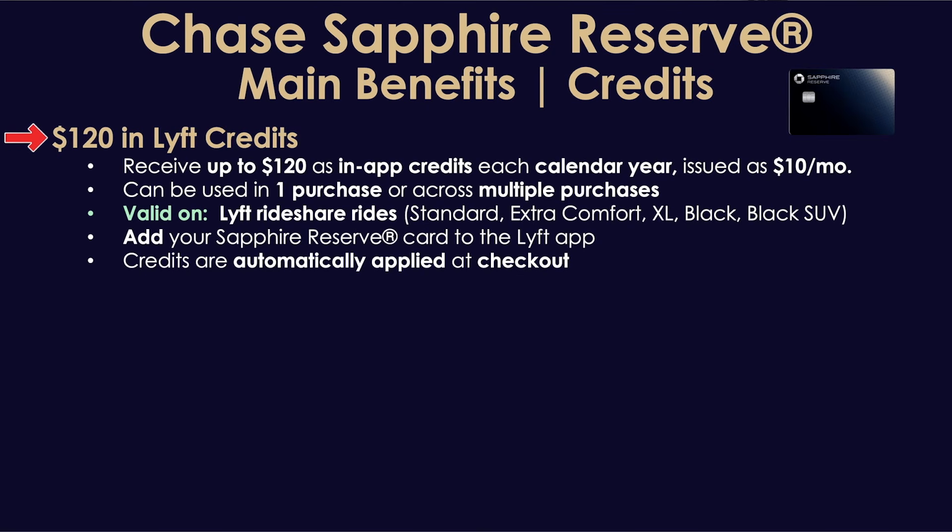And should you need a ride to get to that event or anywhere else around town, you also have some credits here with Lyft, although these function just a little bit differently. This $120 worth of Lyft credits is actually provided to you as in-app credits, meaning in the Lyft app, not as a statement credit on your credit card. You can get up to $120 every calendar year, and it's given to you as up to $10 per month. While you'll likely use the whole $10 in a single purchase, let's say you had a super short ride, you could actually use any leftover for multiple purchases.